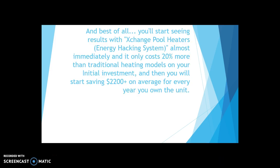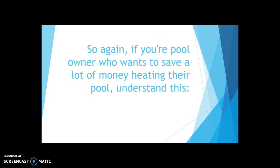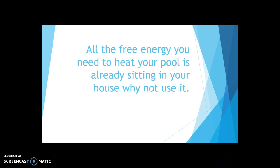And best of all, you'll start seeing results with Exchange Pool Heaters Energy Hacking System almost immediately, and it only costs 20% more than traditional heating models on your initial investment. And then you'll start saving $2,200 or more on average each year you own the unit. So again, if you're a pool owner who wants to save lots of money heating their pool, understand this. All the free energy you need to heat your pool is already sitting in your house.